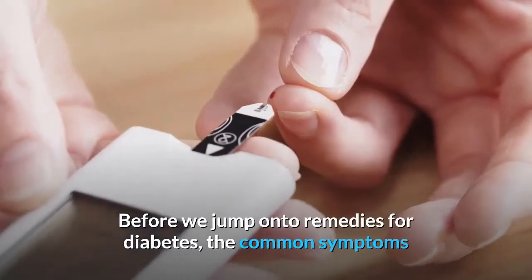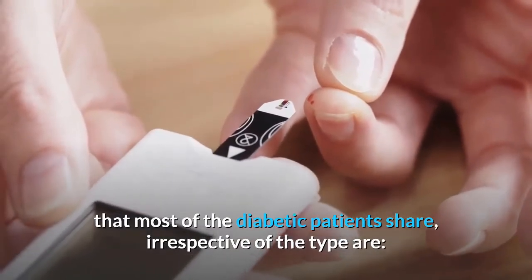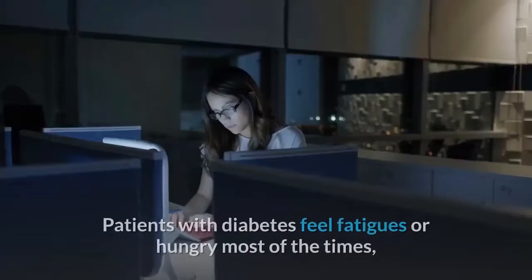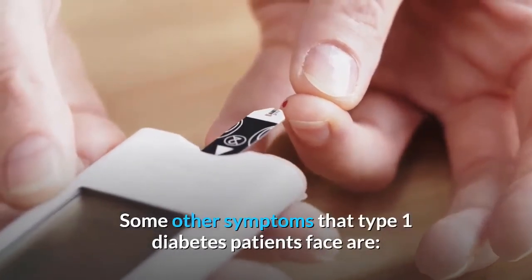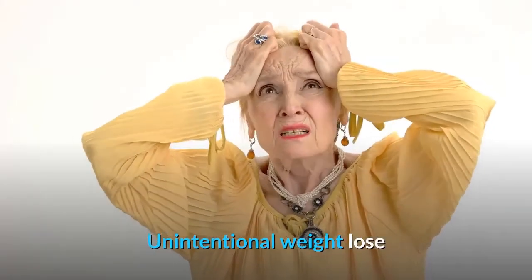Before we jump onto remedies for diabetes, here are the common symptoms that most diabetic patients share, irrespective of the type: the need to drink plenty of water due to constant thirst outbursts. Drinking a lot results in frequent urination. Patients with diabetes feel fatigued or hungry most of the time. Blurry vision. Some other symptoms that type 1 diabetes patients face are mood swings, particularly irritability, and unintentional weight loss.